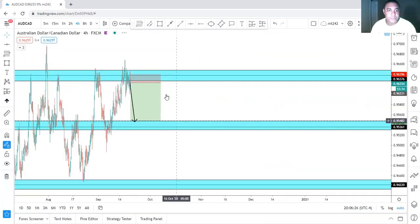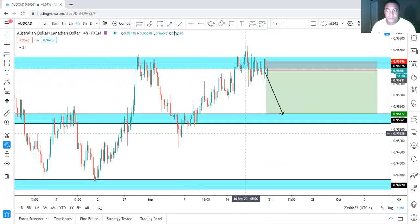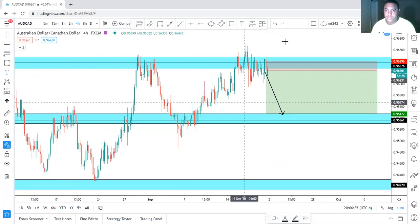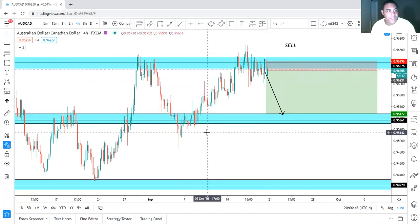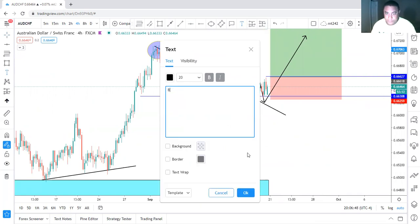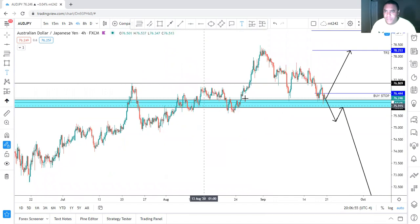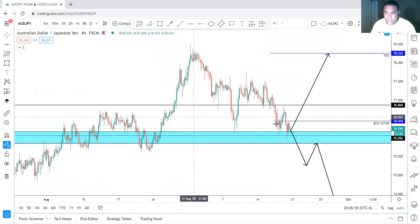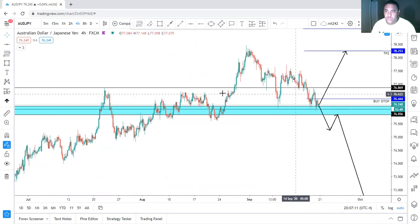So just to recap, I'm looking for a sell on ACAD. These aren't traded, it's just what I'm expecting this week. We're looking for a buy on AUD CHF. AJ, I don't really have anything confirmed, but I want to see how price reacts again, continues to drop and then gives us a retest. So I'm just going to leave this one as neutral, even though I have a buy stop here.